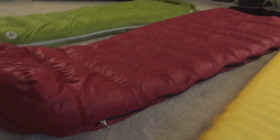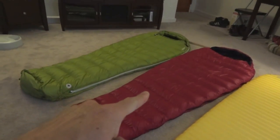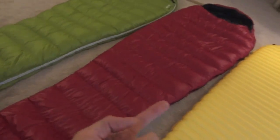Aside from that, they do rate them at 4 inches of loft. Now, I'll just mention that both of these bags have continuous baffles. And Western tested it as a feature. Marmot, I don't think it was on their site. I called Marmot to find out. Continuous baffles is to have the ability to shift the down from the bottom of the bag, where your back would be, and push it around and on top. So these are continuous.